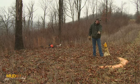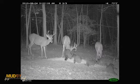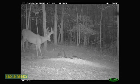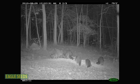Also, I like to place it in about a horseshoe-shaped fashion like this to the camera. That just really helps so that deer aren't blocking each other, so we can really identify each one as they come up. It's very important to utilize every picture that we get on that camera.